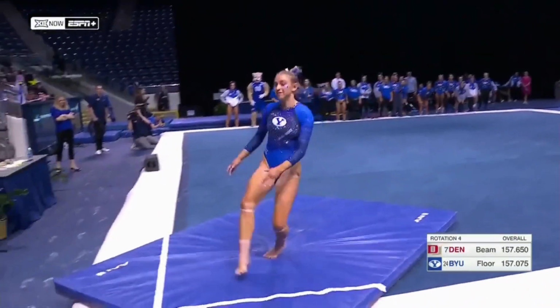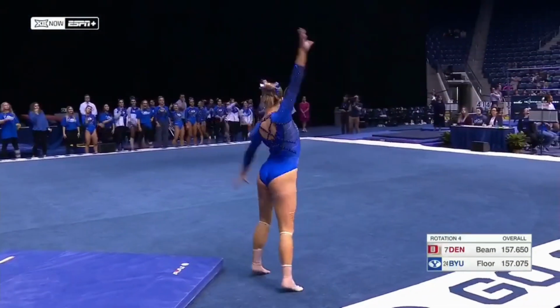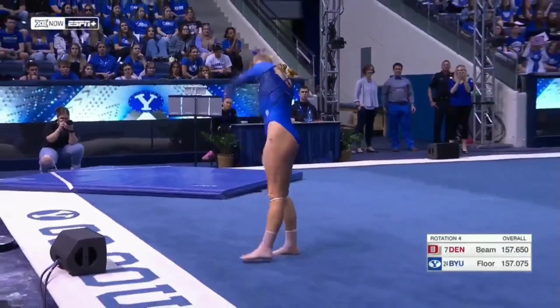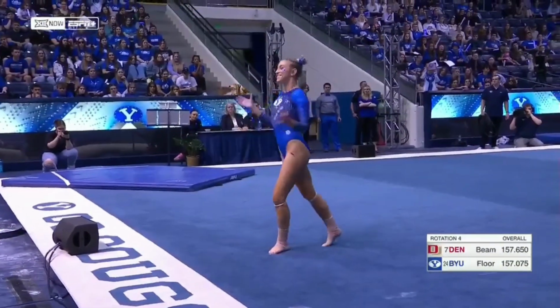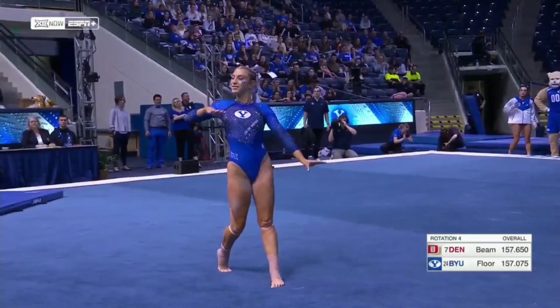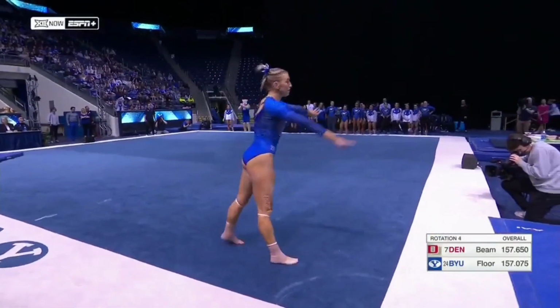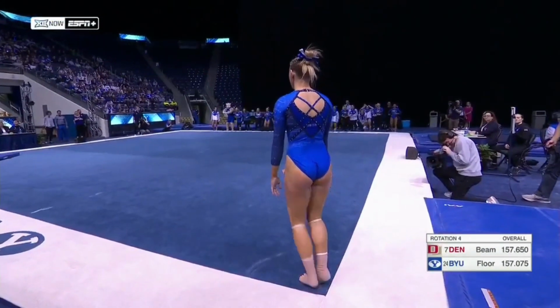And now we have Olivia Mater. Huge opening pass there. D-level skill. Gymnastics skills are ranked A through E on difficulty, A being the easiest, E being the most difficult. I said that was a D level, I meant E level, so kind of as hard as it gets. Mater, the redshirt sophomore out of nearby Highland, Utah, lining up for her second pass.